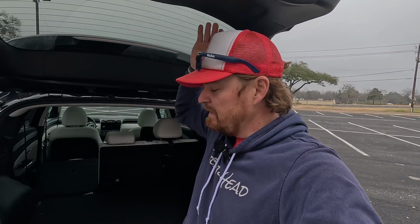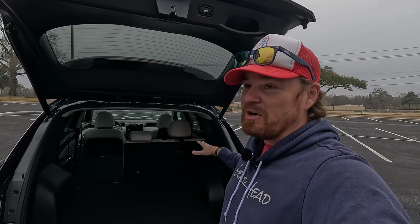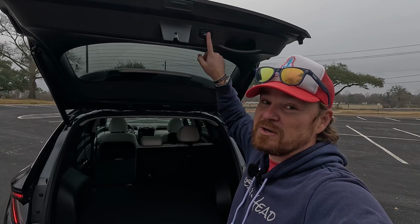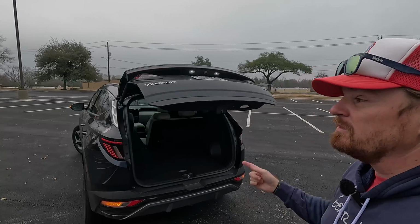Power liftgate opens up plenty wide for me. I'm 5'10", plenty of room in here, fits in our garage perfectly. It's a 1963 built home, 2 single bay garage doors. This is like the perfect vehicle for our garage. It can even park on the side with our extra refrigerator. Power hatch button is up here. You push it, you get a few beeps warning you that it's about to come down.